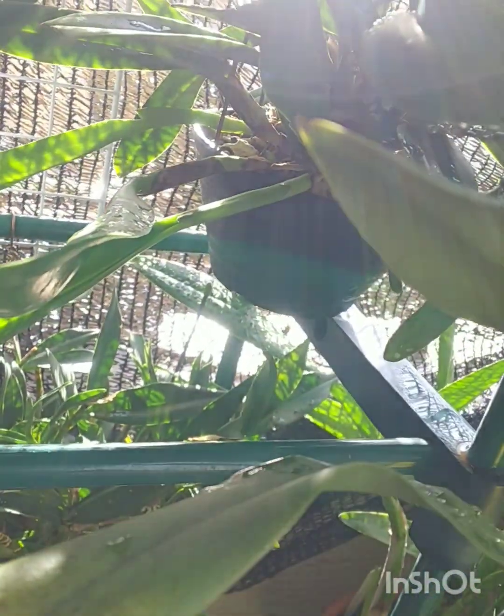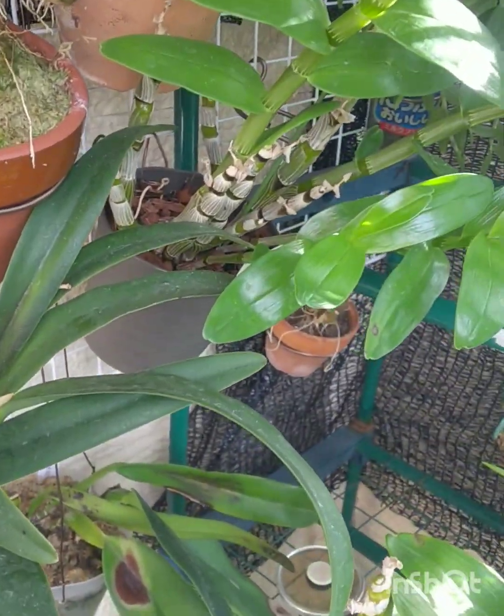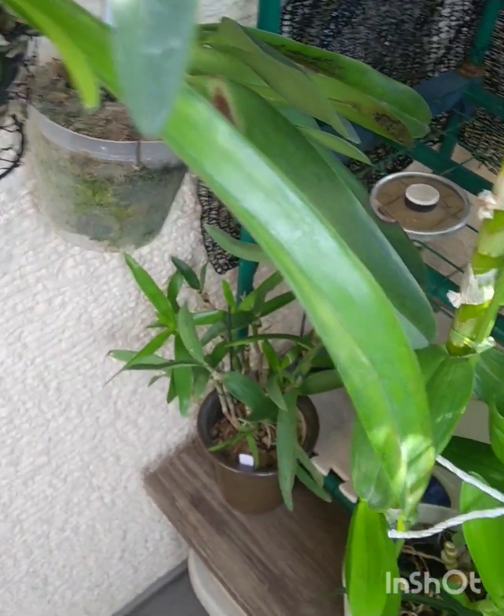It's down in the garden, right away from everything, where I let it dry right out, and then I give it a good watering, and I'm just monitoring it and seeing what happens with it. And I will show you that too sometime.